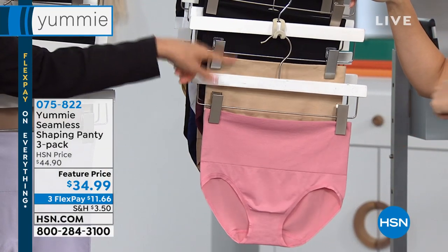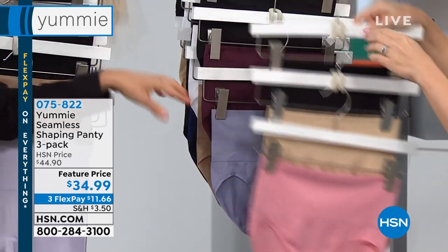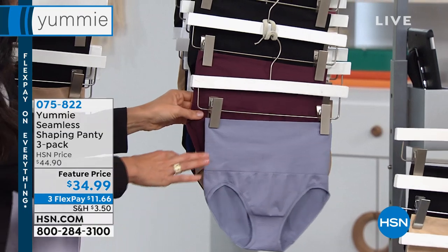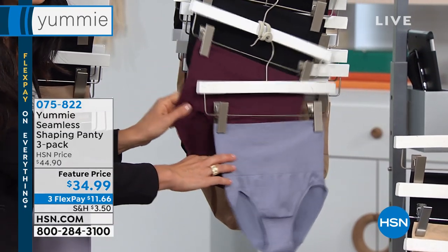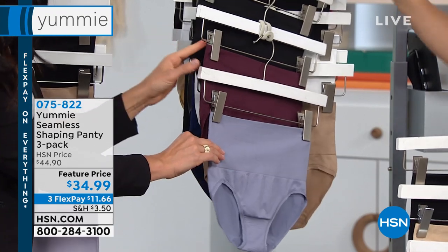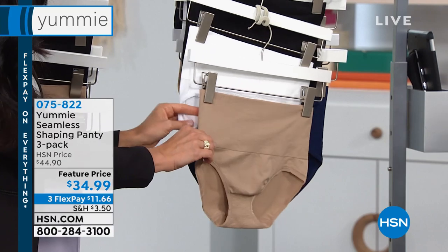It comes with a frappe and a black. So that's a nice little packet there. A little pop of color. Yeah, that one's nice and fresh. Then we get a little bit darker in color. This is our silver bullet, our fig, which is a beautiful wine color, and that comes with a black pair as well. And then we have almond, white, and black.